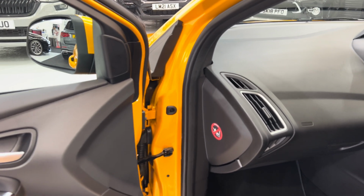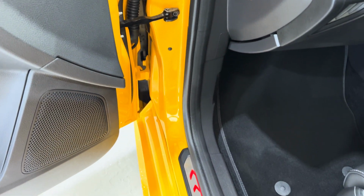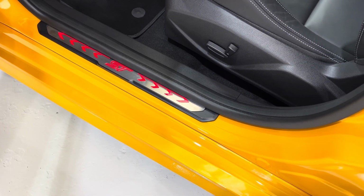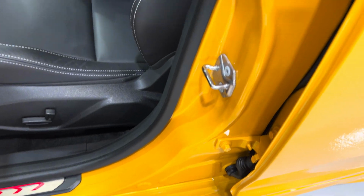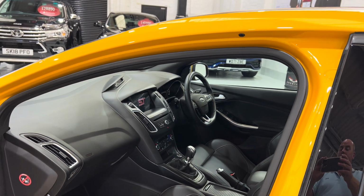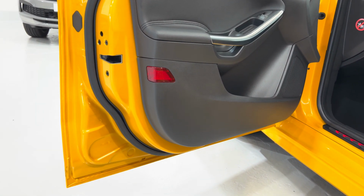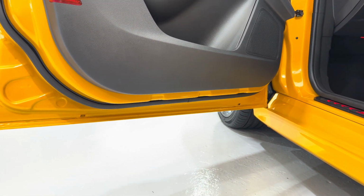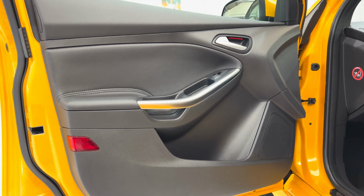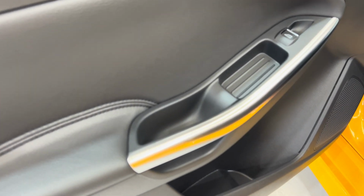Now if we look in these door shuts, it's like new. And then these ST plimsolls, I think that's part of the styling pack as well. But just look how nice, there we go, the condition is. All the rubbers. If we look down the outside of the door here, and the door card, and underneath the door, no scuff marks. All of the handle.